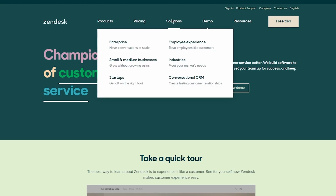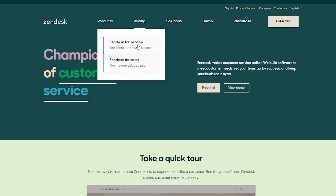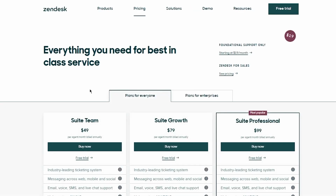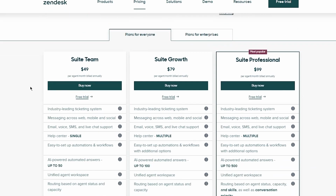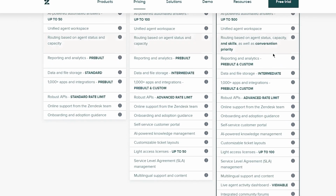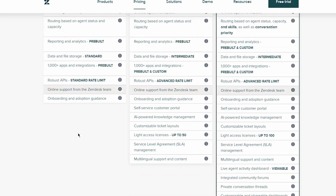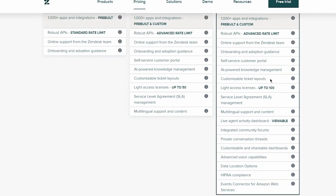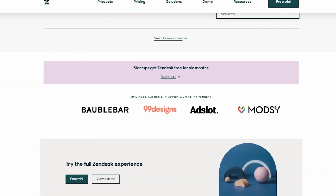Before going into the main things, let's go into the pricing. Of course, there's Zendesk for service and then Zendesk for sales. If you want customer service for your sales, you can go on this, but if you want customer service for your service, you can go on this. So I'm going to be going on this right now, and here we can see everything you need for best-in-class service. There are three basic plans: the Suite Team, the Suite Growth, and the Suite Professional. There's the $49, the $79, and $99. The $49 one has a lot of great features, the $79 one has better features, and respectively, the $99 one has the maximum features you can get on Zendesk.